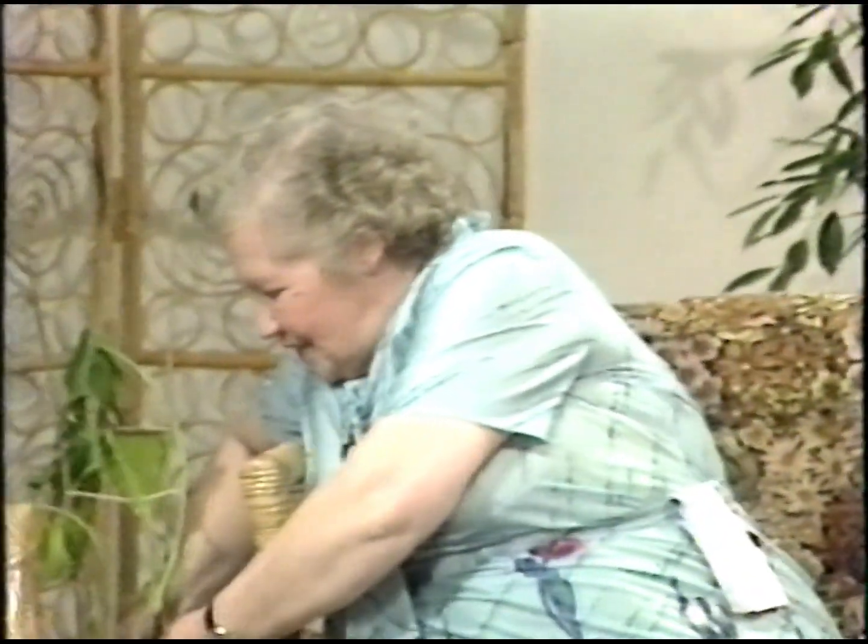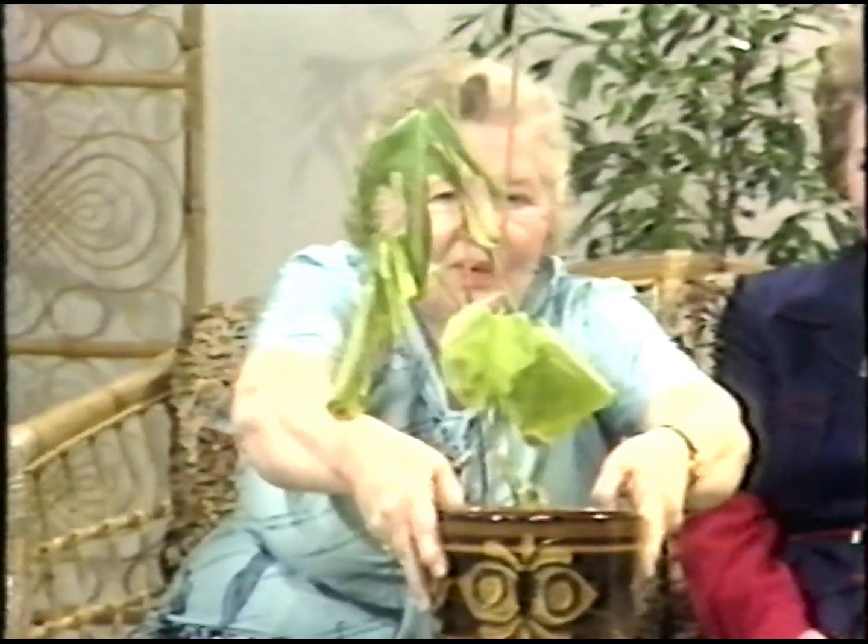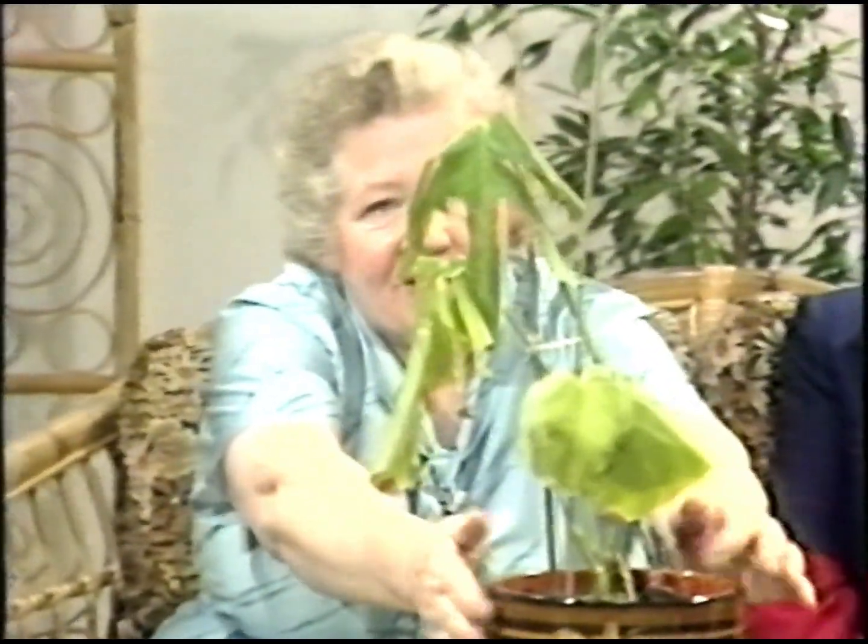Joan, you came with a rather pathetic plant there. Yes, poor little thing. Sad, isn't it? Now that's a cheese plant. Now what's the story behind that? Well, my son bought this for his wife as a Christmas present, and they happen to live in a very cold flat, which naturally when they come home from work, it's warm of an evening, sometimes too warm.